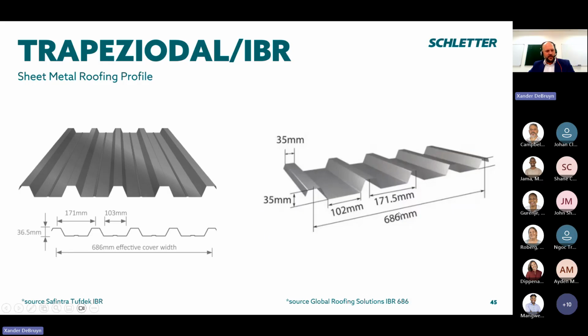And typically, if we look at Global Roofing Solutions IBR, the span there is 171.5. If we look at Sofintra Tough Deck, the span is 171. The height is 36 versus 35, so it's almost identical. So from a design perspective, we treat them to be the same. There are some that have wider spans than this, such as the Wide Deck, but our products are designed to take that into account, so it doesn't matter.